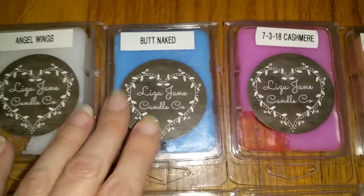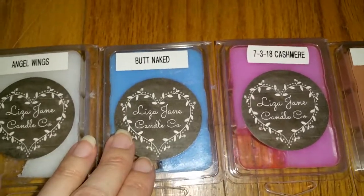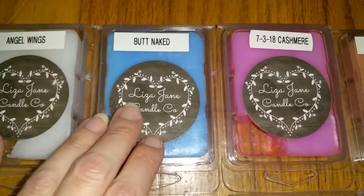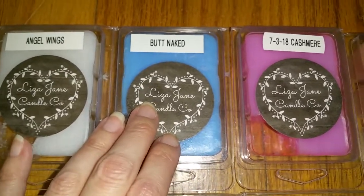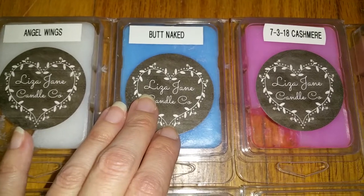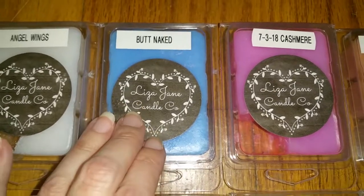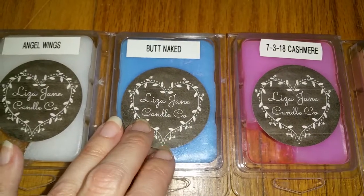Next is Butt Naked. This is a very common scent that you find pretty much through every vendor, but for good reason. It's fantastic. The notes are a saucy blend of melons, strawberries, pears, and fresh green apples. I've smelled this scent many times, and like I said, it's fantastic.